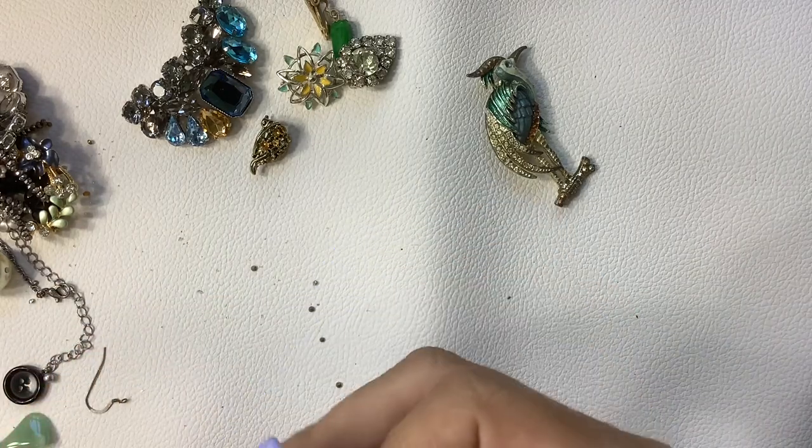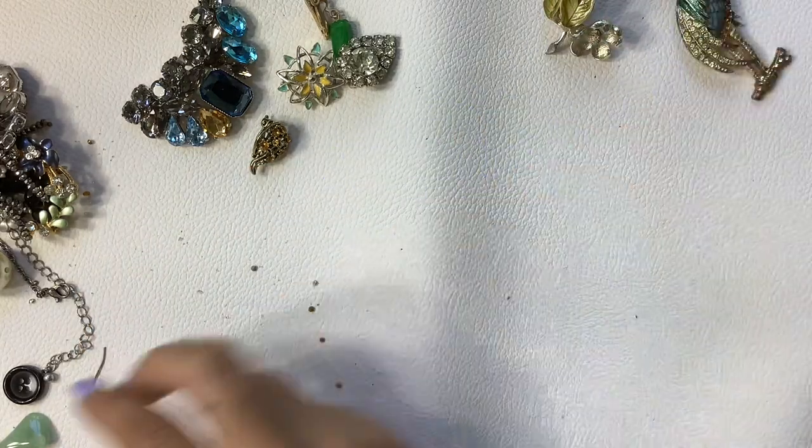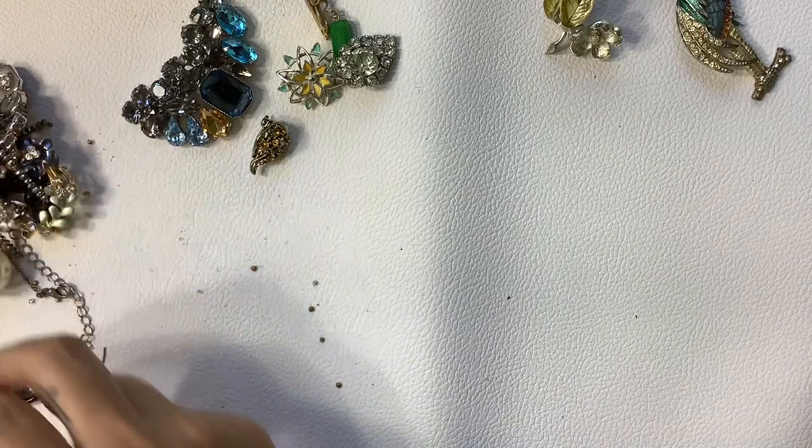What the hell is this? That's very weird. Okay, so I'm gonna put the brooches to the side too, because maybe we can do like a little deal with them.